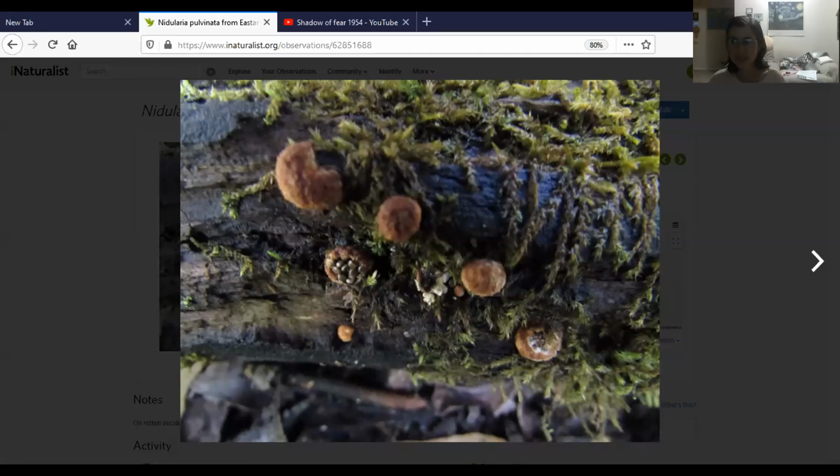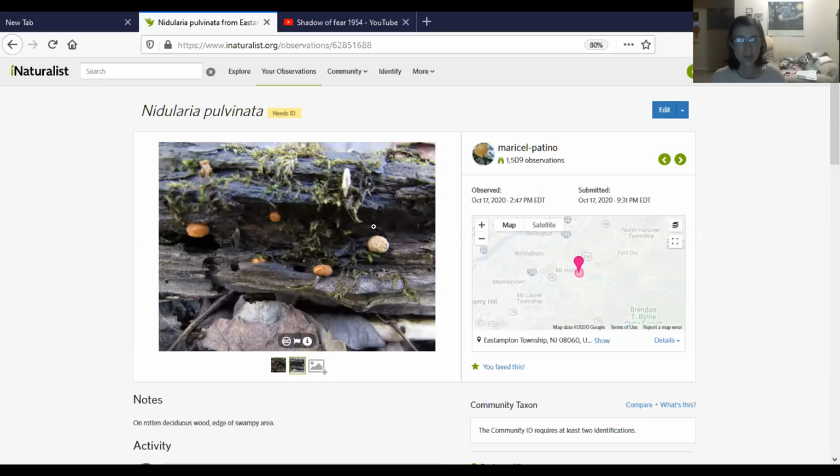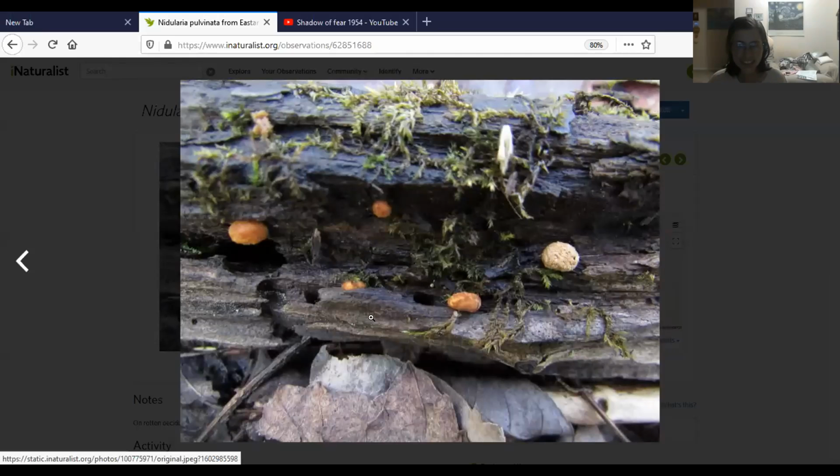So it's a good thing, this is my second time finding it, but in a different place. And the younger ones, there were like 10 or 15. This one is a little lighter. But the wood was really rotten.